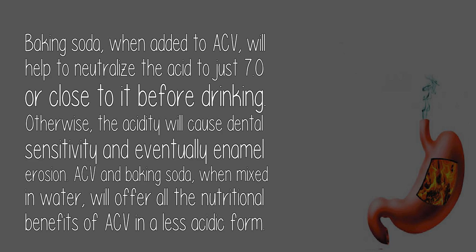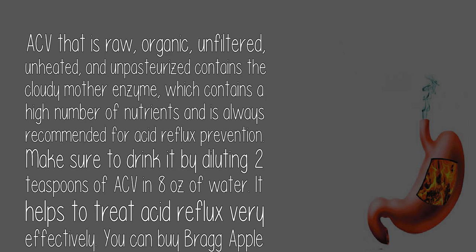Baking soda, when added to ACV, will help to neutralize the acid to just 7.0 or close to it before drinking. Otherwise, the acidity will cause dental sensitivity and eventually enamel erosion. ACV and baking soda, when mixed in water, will offer all the nutritional benefits of ACV in a less acidic form. ACV that is raw, organic, unfiltered, unheated, and unpasteurized contains the cloudy mother enzyme, which contains a high number of nutrients and is always recommended for acid reflux prevention.